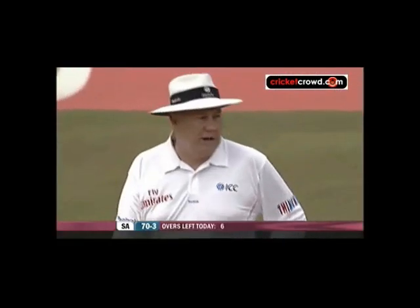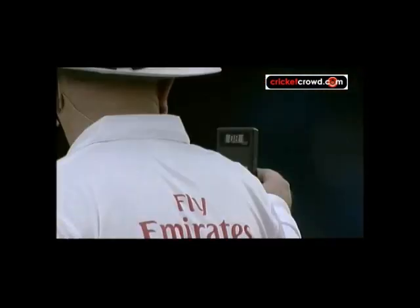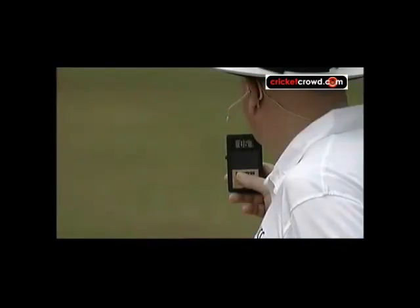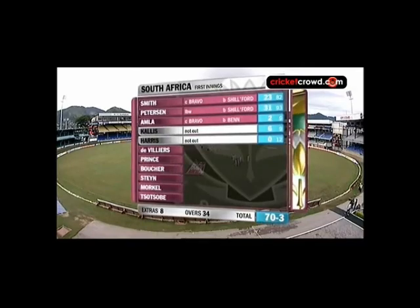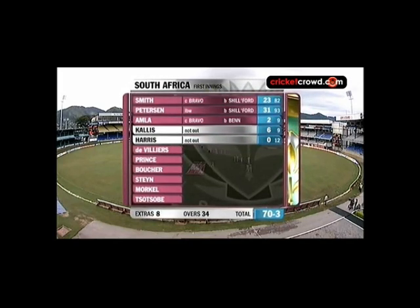Steve Davis had a reading of his light meter. That's where the bowling is coming from, of course. The northern end, the media end. That was a previous reading. It's over 8 on that thing. Now it's down to 6. The decision is that it's got dark enough that they can't continue play.